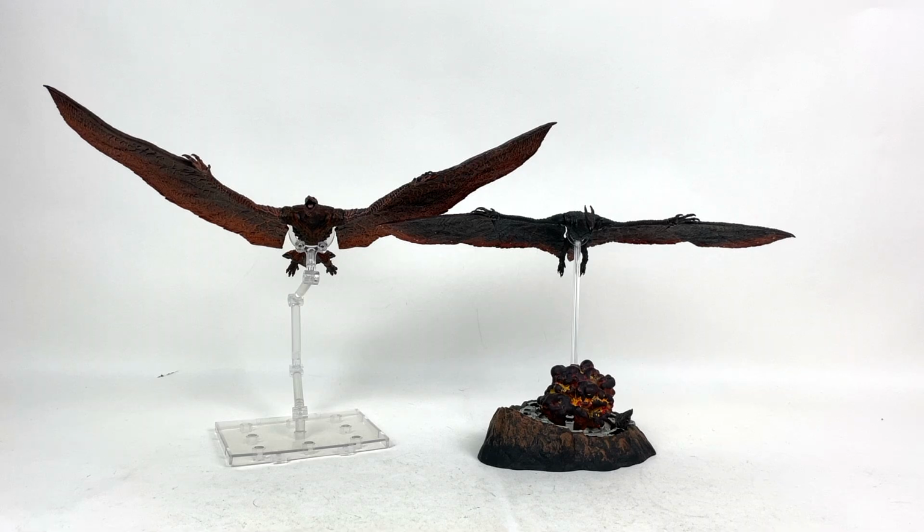And before I end this video off, I'm sorry, I gotta do it to you. Here is Hiya Toys' Rodan versus NECA's Rodan. I really don't think there's much competition between the two, save for NECA Rodan having a much sturdier stand.